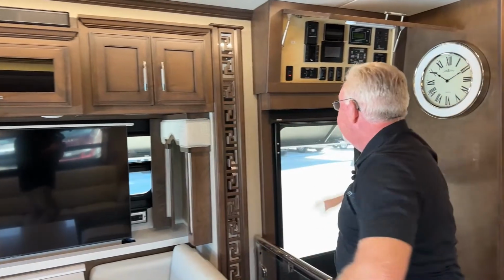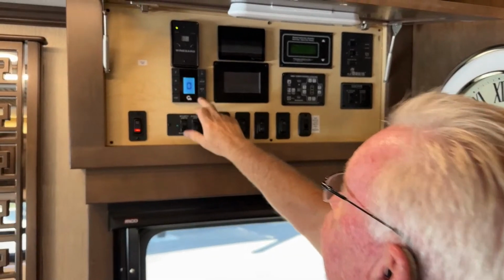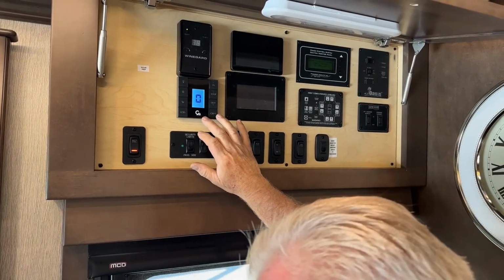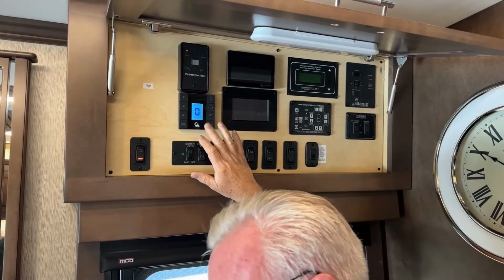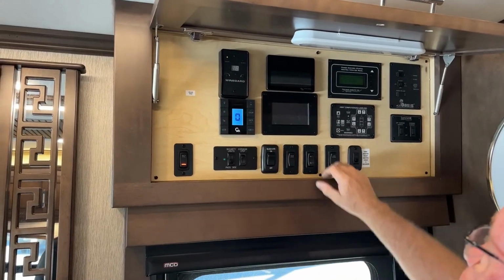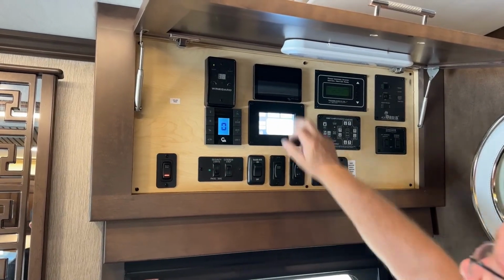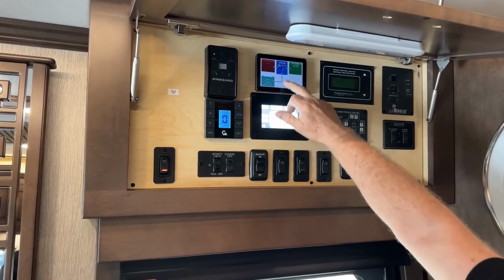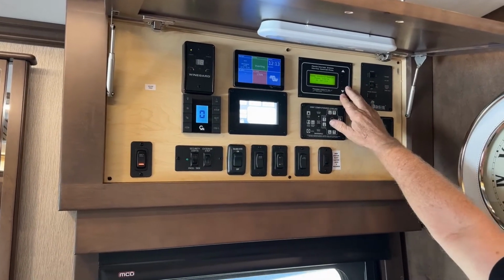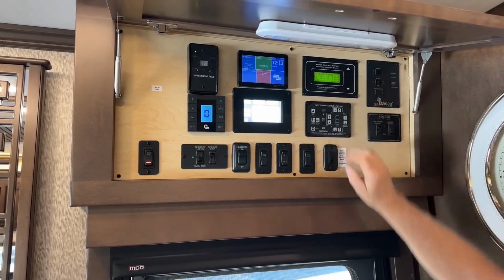And then again, over the door, we have most of our main controls. Right here, this is for our Girard awnings. They are 110 awnings, by the way, so you either need an inverter on or to be plugged in, or your generator or something to have 110 power. There's your wind guard for your satellite, tank monitors and so forth. That tells you that our inverter is working right there. Can monitor our power source, see what's on, what's off.